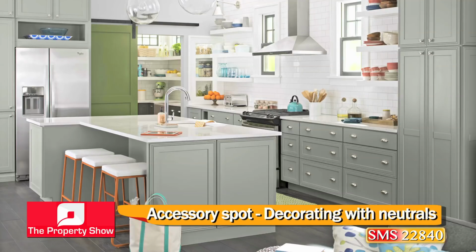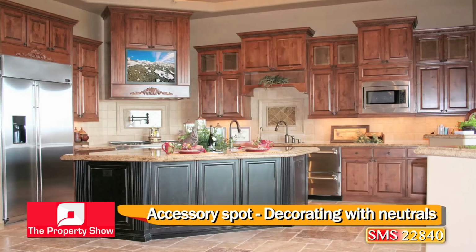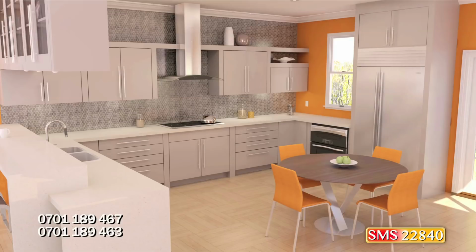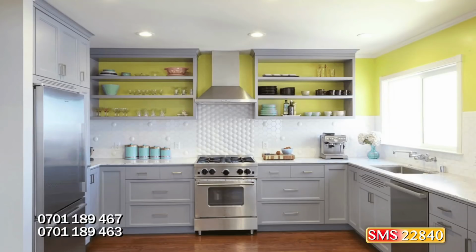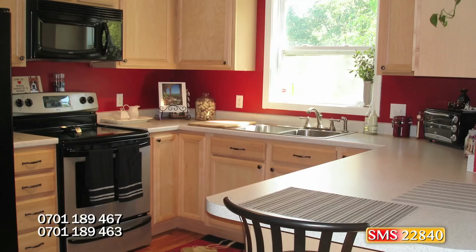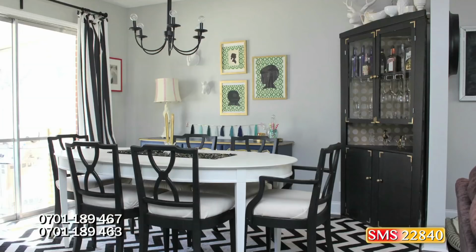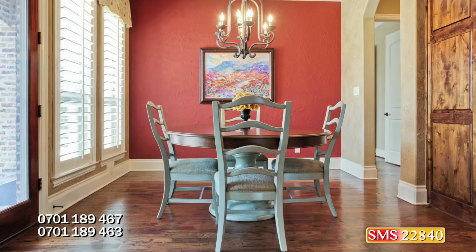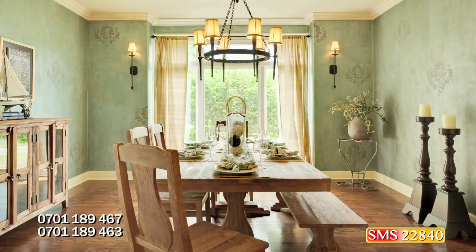Kitchen. In a neutral kitchen, choosing a cabinet color that mimics but doesn't match entirely the color of your appliances will create a beautiful, seamless space. Dining room. Neutral dining rooms tend to be charming, breathable spaces. Linen upholstered dining chairs and plenty of textural wood lend earthiness to the room and make it comfortable.